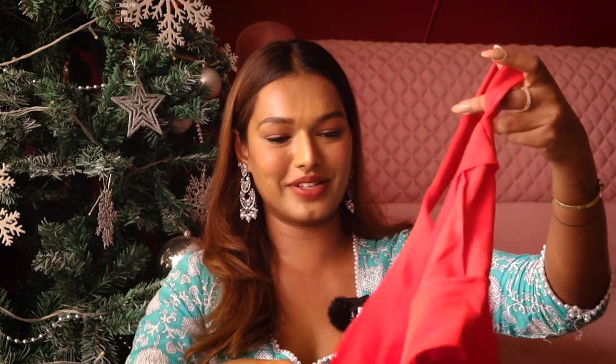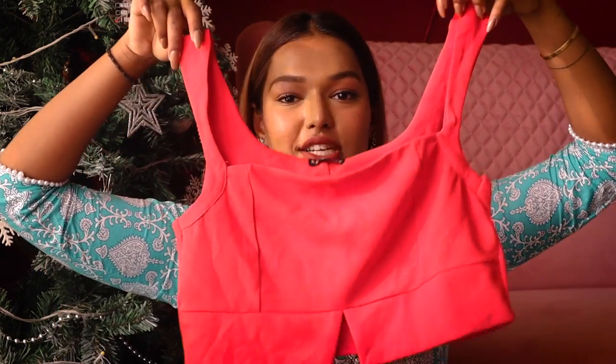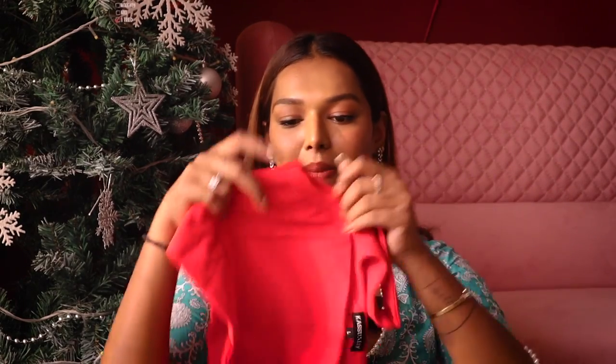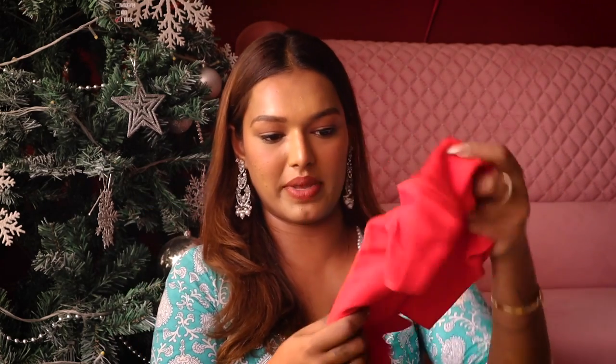This is super cute. I think this will fit me really well. This is a red corset crop top, and it's got a nice cutaway. I think I really like this one. I will try it. If it fits me, then I'll put up a try-on. If it doesn't fit me, then I might have to take it in a little from the sides. Fabric's really good. I think this is also from Myntra because I've seen this brand on Myntra casually. So thank you for the crop top and the reference and the dig at me.